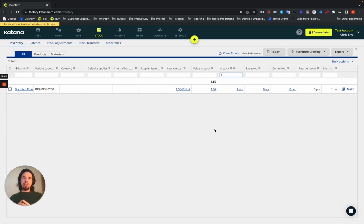So next thing we're going to go over is how to do a purchase order workflow and assign inventory batch numbers to incoming material.